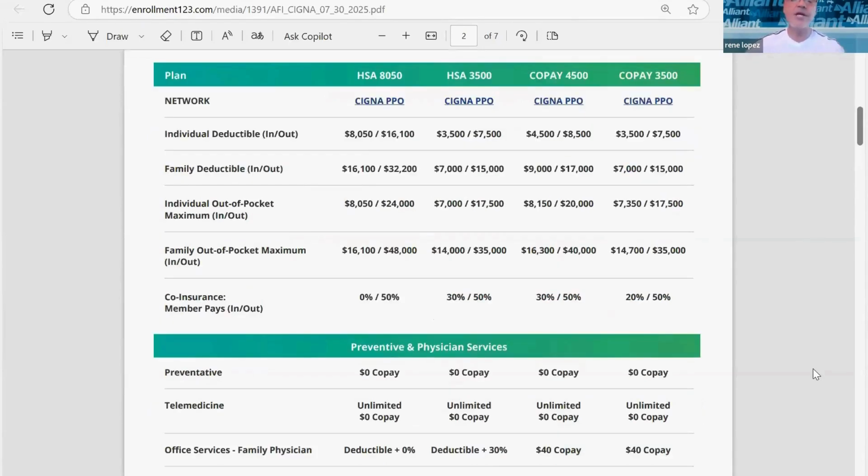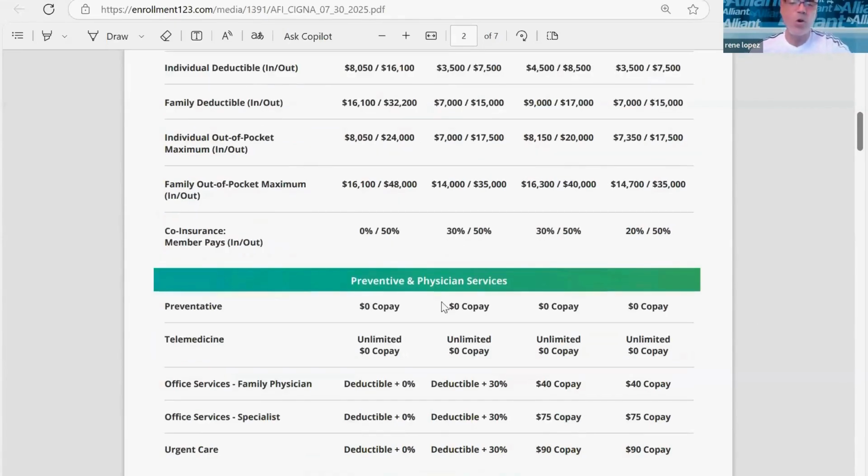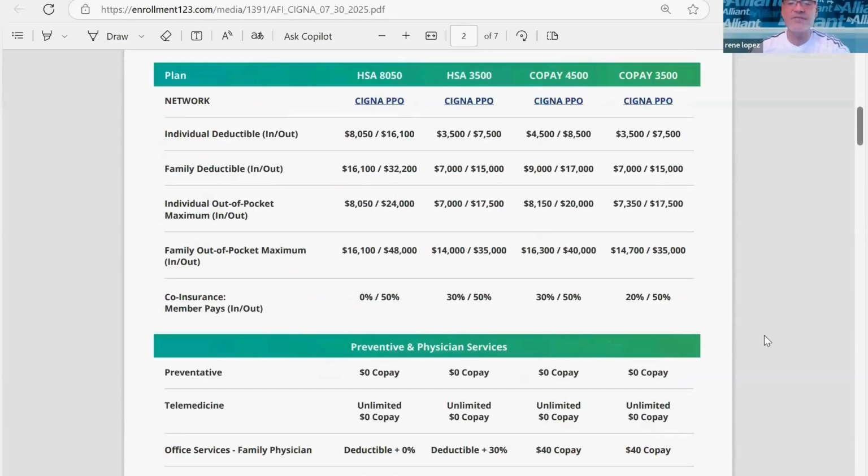Now, this plan here is more geared towards the God forbid something happens. So keep in mind that every single one of our plans will cover 100% of preventative care. So there's no deductible on any of our plans for preventative care. However, this 8,050 is the maximum out of pocket if somebody has a $200,000 bill.